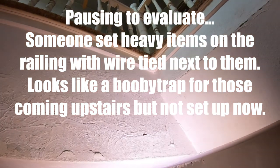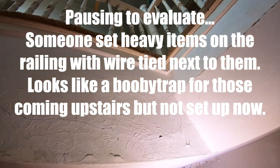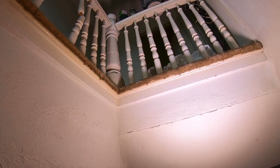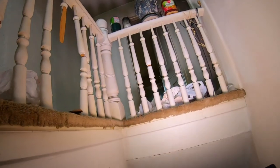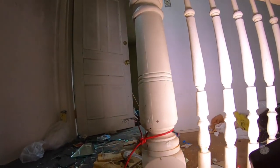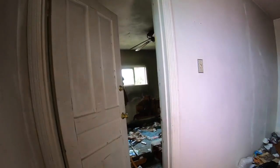Well, booby traps. Yeah, booby traps. They're old. I think they're booby traps. Oh, God.